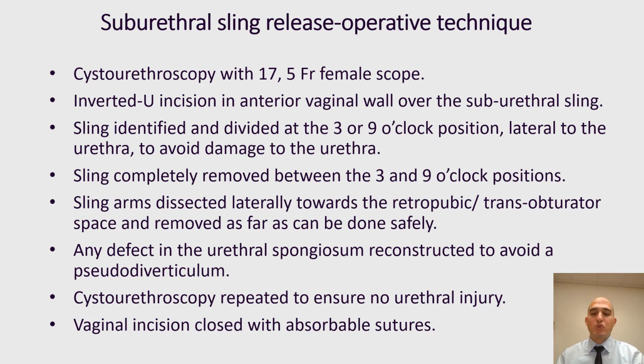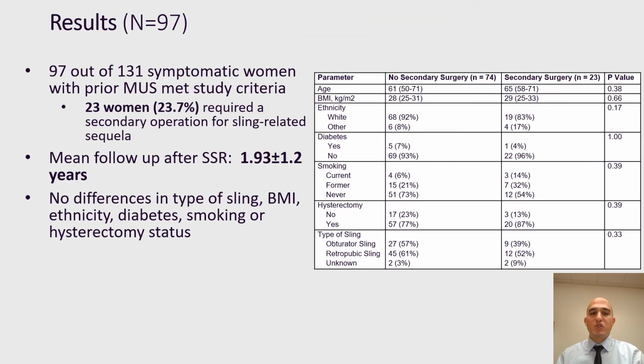Looking at the results, we had 131 symptomatic women who qualified who underwent a prior mid-urethral sling. After our inclusion criteria, we found that 97 women met our criteria, and 23 of these women, or 23%, required a secondary operation for sling-related sequelae. You can see the table to the right.